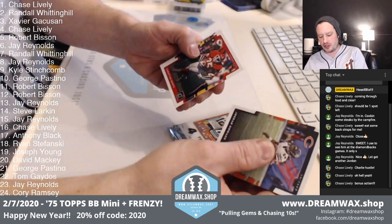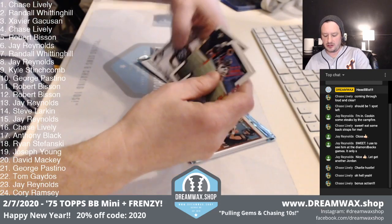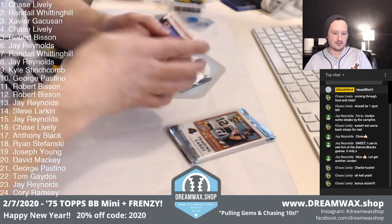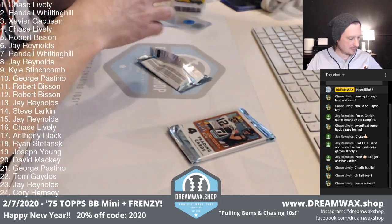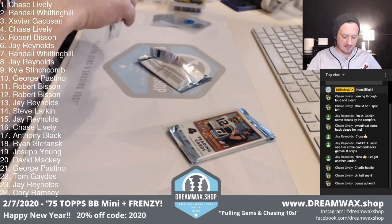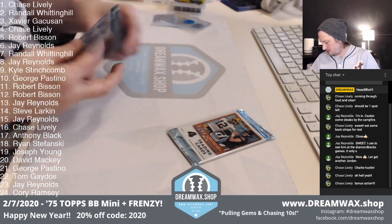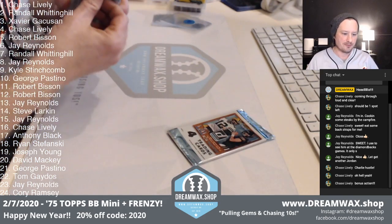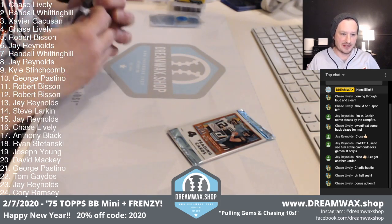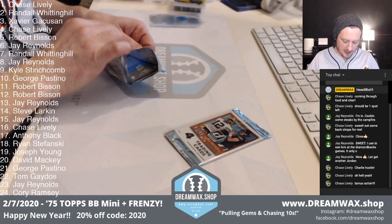Jordan Howard, Christian Okoye, Mark Ingram, and it looks like just a rookie, Obi Melifonwu. Man, first couple times we opened some of these, they were all rated rookies. I keep forgetting that there are just regular rookie cards sometimes in the back. But just about every pack has a rated rookie or a rookie card. Spot number 20, David McKay, and then George Pastino, you close out the full packs.